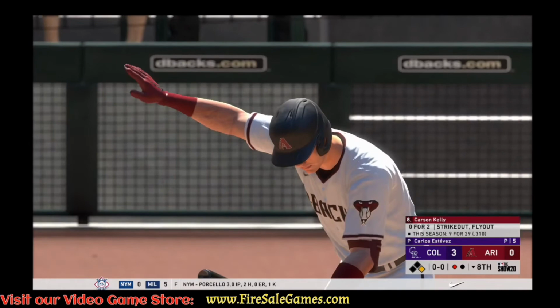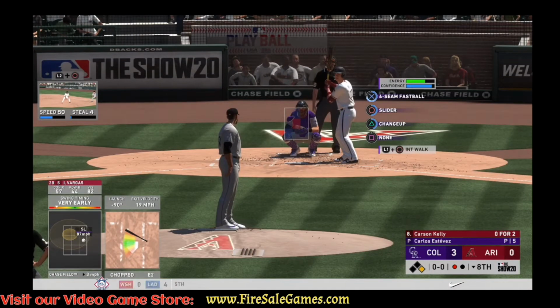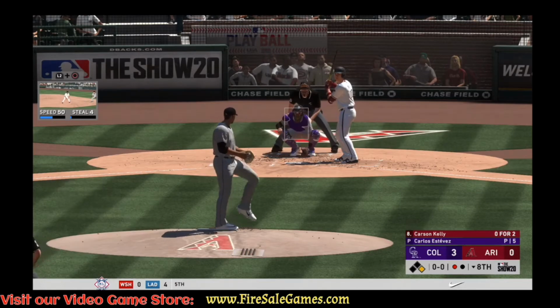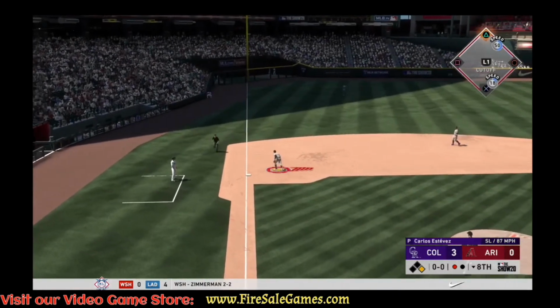Stepping up now, Carson Kelly. He flew out his first time around and then was a strikeout victim most recently. He's set. Here it comes. A swing and a ground ball to third.